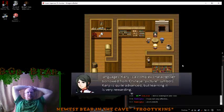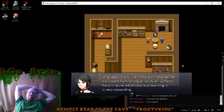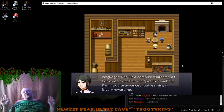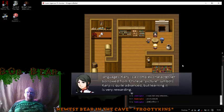Yes, because you cannot read a shinbun without learning kanji. Shinbun is a newspaper. So if you want to read a newspaper in Japan, you need to learn kanji. The shinbun have many kanji, not exclusively kanji, but they use a lot of kanji. Ah, see? There's kanji right there.